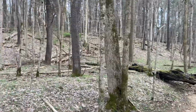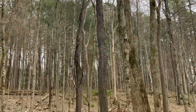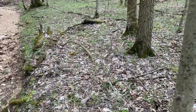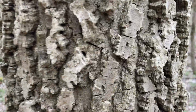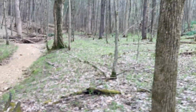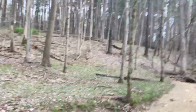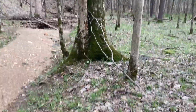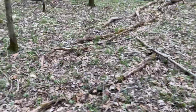Lots of elms. Got some black cherries. That's a tree that is also associated with the morel mushroom, although I've never found one by one. Just to keep looking. Hackberry bark. Super cool. Now there's one dead limb on this American elm tree. Yeah, nothing there.